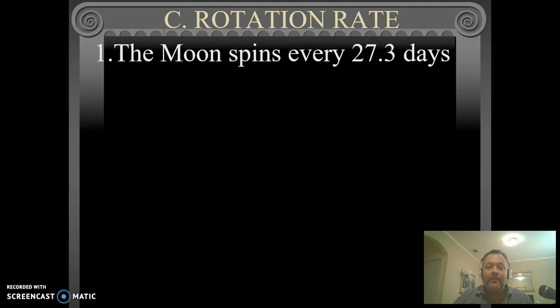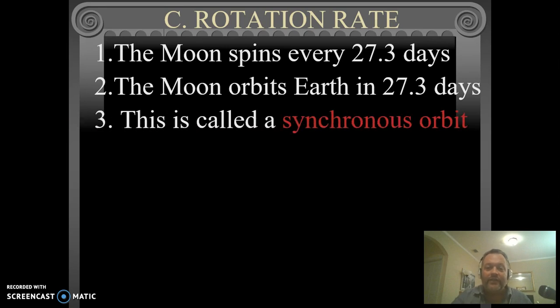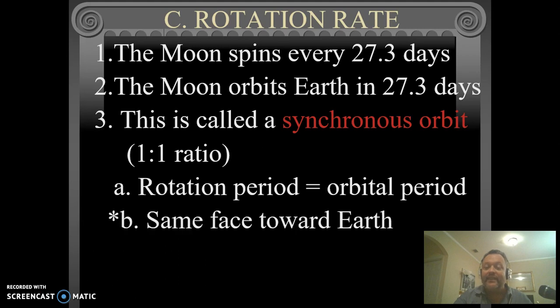Okay, in class I demonstrated this, that the moon is tidally locked with the Earth. Now, we do say technically that the moon spins on its axis. It just happens to spin at the same exact rate that it's going around the Earth. So you notice the rate of spin on its axis is exactly the same as the time it takes to orbit the Earth. That's a 1-to-1 synchronous orbit, or, as I mentioned before, we say that it's tidally locked.